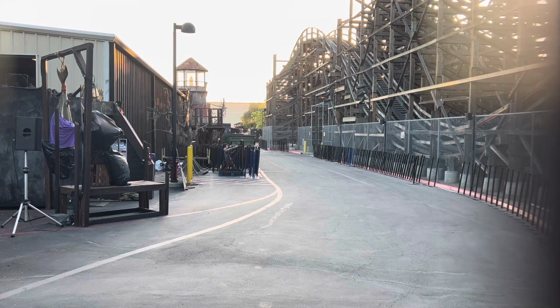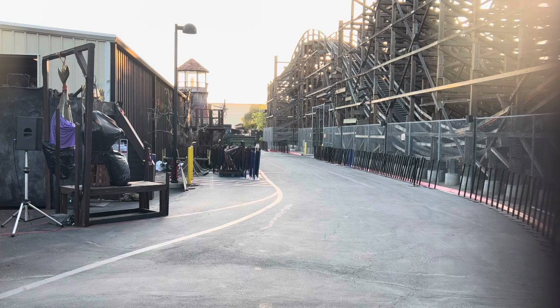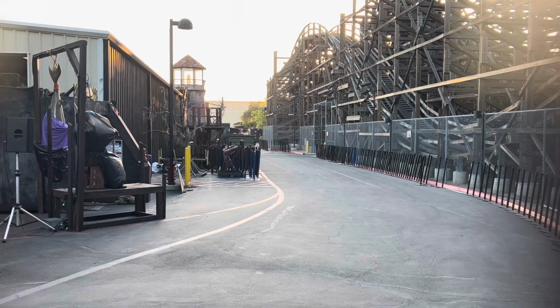And over here at the depths, we can see progress continues. It's always neat just to see the Mariner out there, the shark hanging, just some of the work going on there. Nothing new, but fun to see. Gives us a little bit of that decor, a little sneak peek.